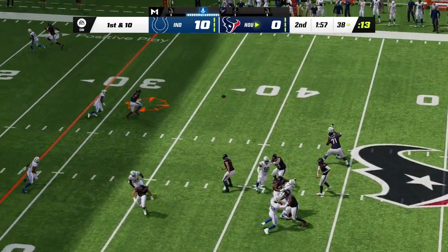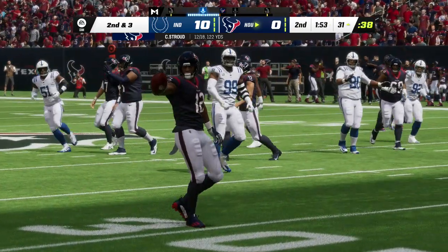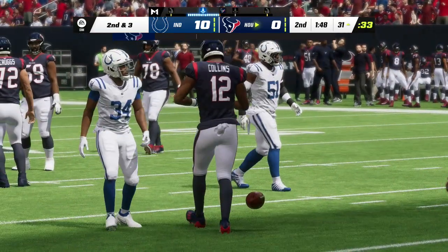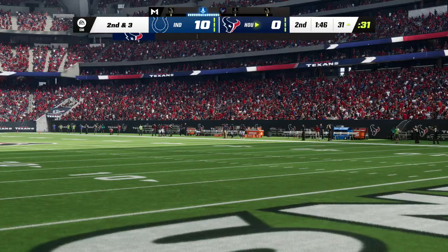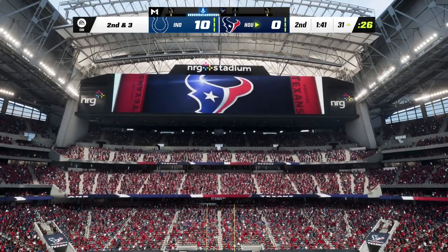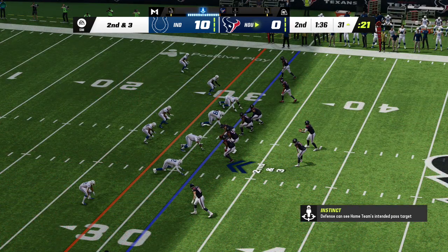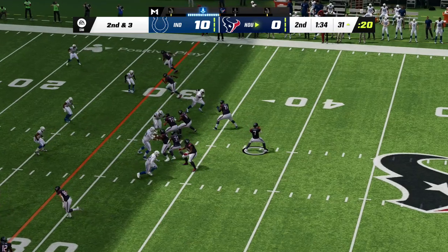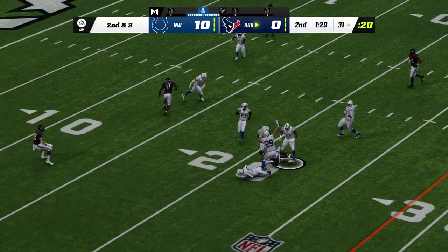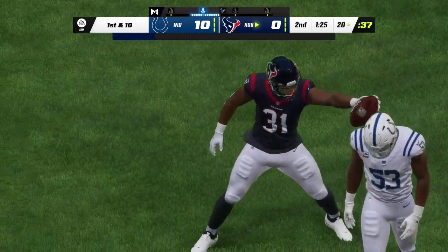First and 10, it's Stroud. He'll complete this one to Collins. And he'll be taken down here just shy of the 30. Working with a 2nd and 3. Throwing now is Stroud. Swings this one out wide for Pierce. And they'll get him to the ground. He has another 1st down at the Colts' 20-yard line.